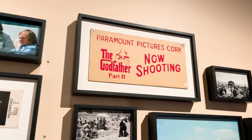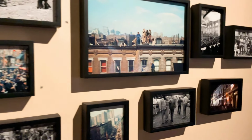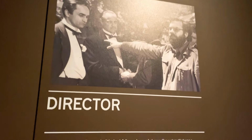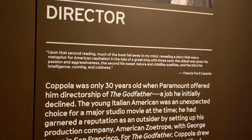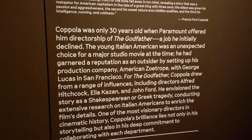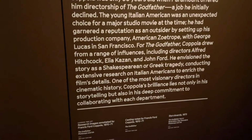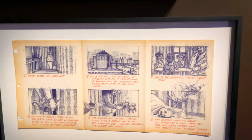Oh, that's cool. Now shooting. This is really cool here. This is a couple pieces of research images annotated by Francis Ford Coppola, 1970 to 71. Casting notes by Francis Ford Coppola, 1970 to 71. And then storyboards, 1973. All original.